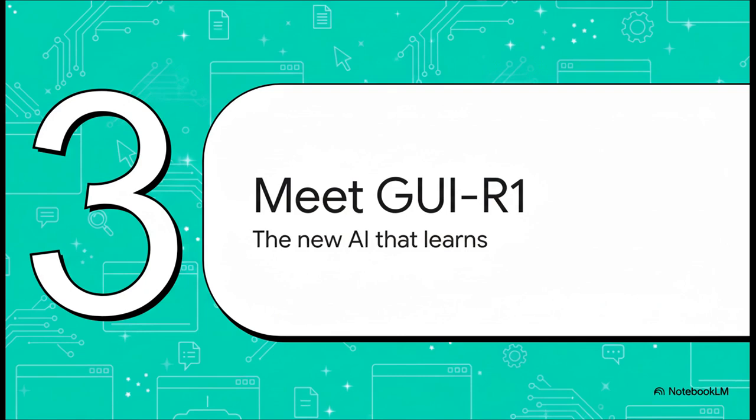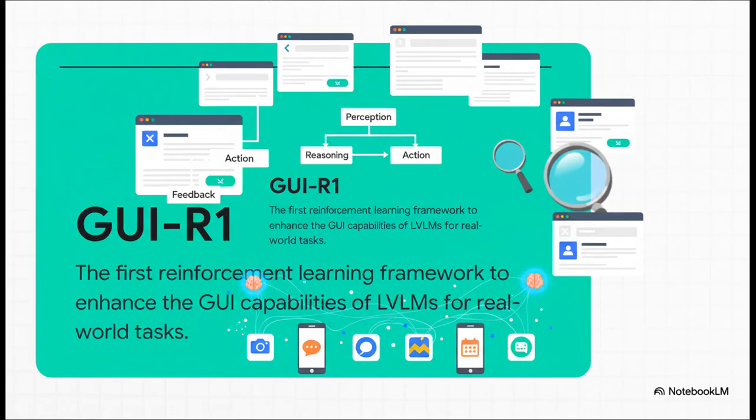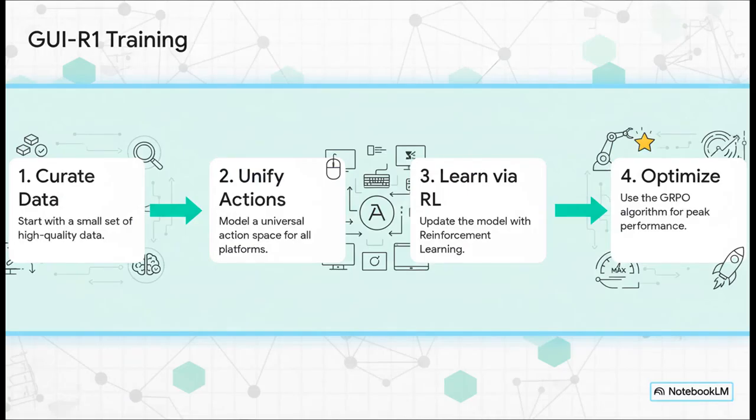And this brand new, much smarter approach is all wrapped up in the star of our explainer today, a model called GUI-R1. Okay, that's the official technical definition. But let's break it down. GUI-R1 is the very first of its kind. It uses that learning by doing method to take these already powerful AI models that can see and understand language, we call them large vision language models, and turns them into expert operators of the everyday apps and websites we all use.